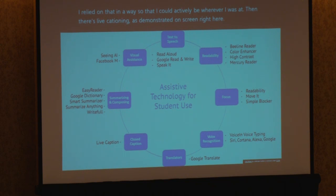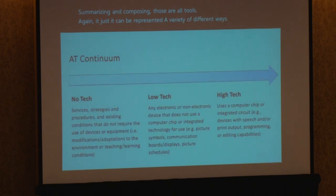Summarizing and composing, those are all tools. So again, it can be represented a variety of different ways. It does represent a range, like I was saying. It could be no tech. It could be strategies that we're using and implementing in a way that we're modifying or accommodating our students with just the strategies. Low tech could be anything that doesn't actually require digital technology, or it's just something that is created using some sort of digital technology. And then we've got our high tech.